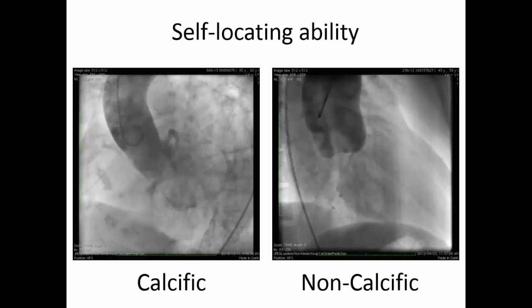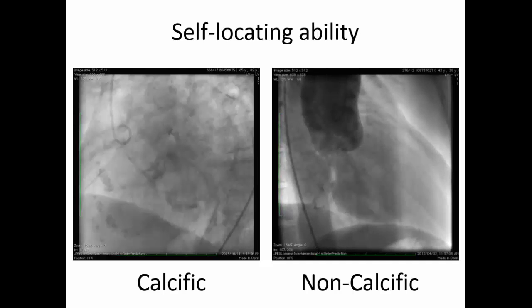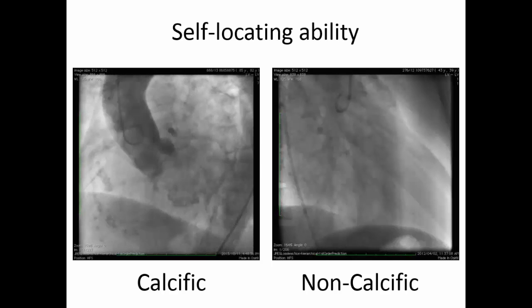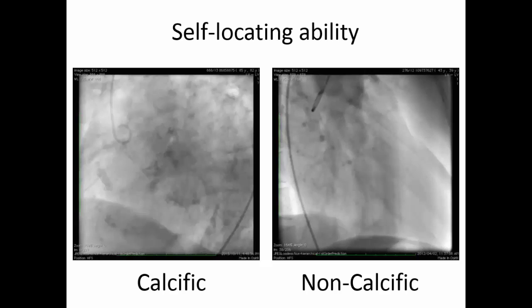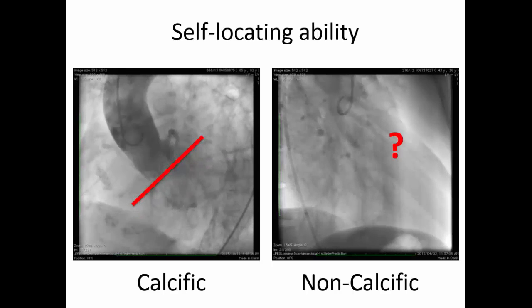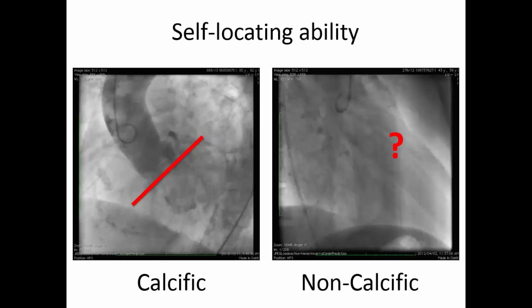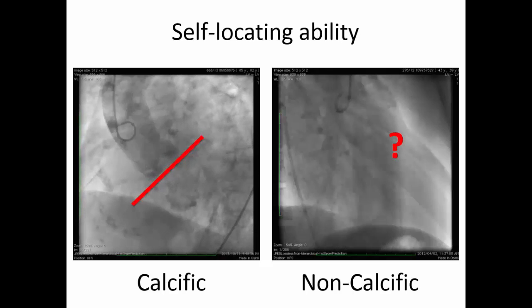In the first instance, the need for the self-locating ability is due to the fact that in the majority of cases of rheumatic heart disease, there is an inherent absence of a fluoroscopic footprint that we usually see in calcific disease. So when we design a new concept or a new device for use in these non-calcific aortic roots, we need to incorporate some kind of a feature that will help us to accurately place and position the new prosthesis. Hence the development of the self-locating trunks.